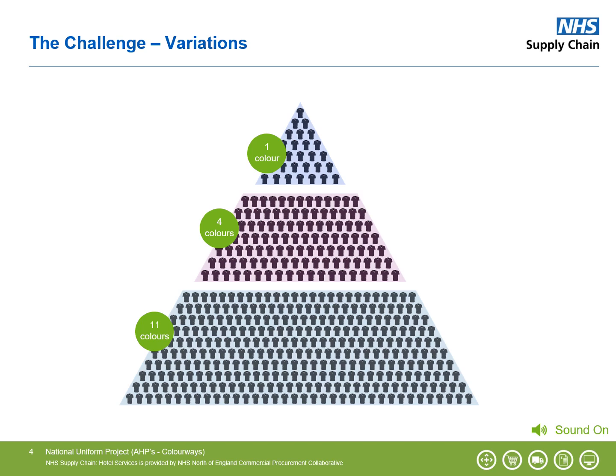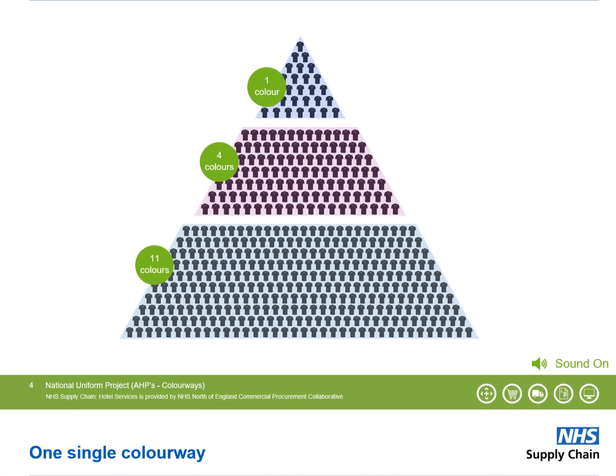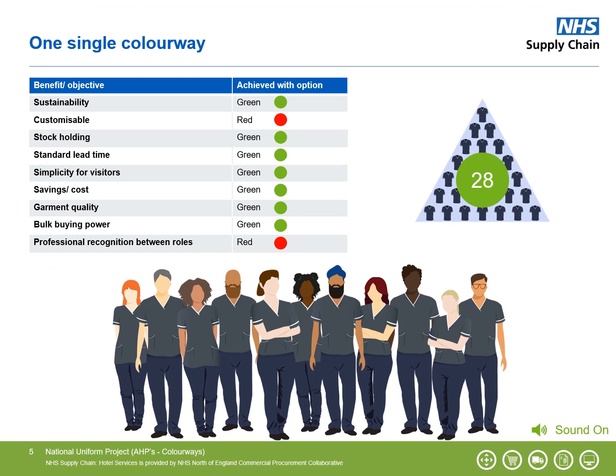Now, let's look at the 2 extremes in a little bit more detail. The selection of 1 colour, it's simple. All the AHPs would wear the same colour. Based on a recognised retail-based sizing range, this results in 28 different garment types. It's simple, it's clear. It identifies the AHPs as being a professional grouping, but it doesn't really demarcate between your different professions within the grouping. We can drive cost out, we can reduce stock holding, and we can ensure quality. But does this approach really enhance the professional image across the whole profession? Probably not.